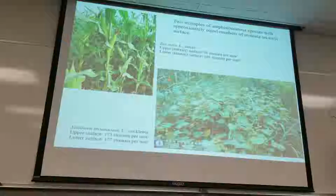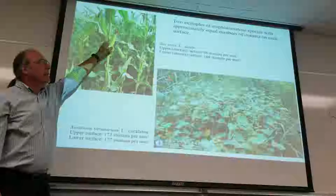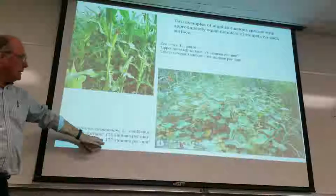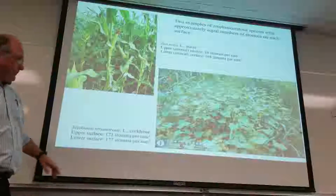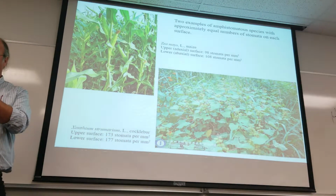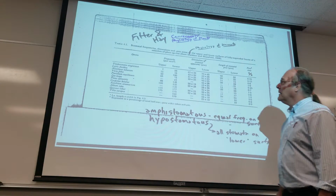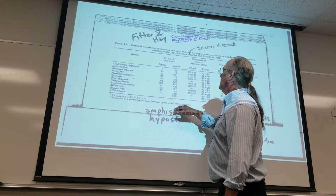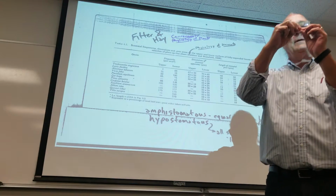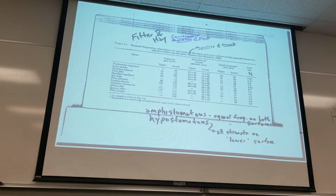All right, so here's just some examples. Here's maize with about equal frequency of stomata on the upper and lower surface. Here's cocklebur, again, about equal numbers of stomata on the upper and lower surface. Notice that cocklebur has even more stomata per square millimeter than maize. What's the winner here? Well, this linden, 370 stomata per square millimeter. That's a lot of folds in the leaf, but each one's really small.